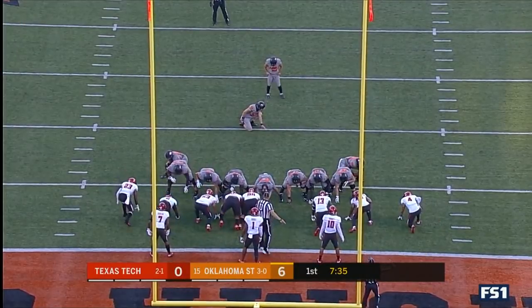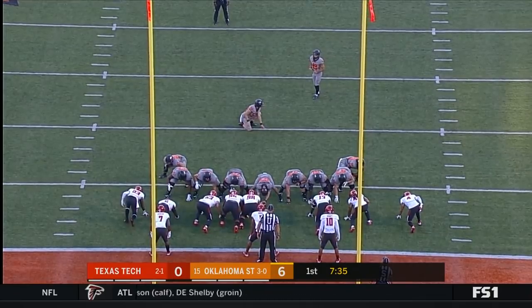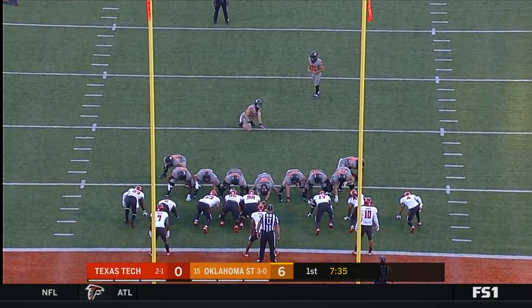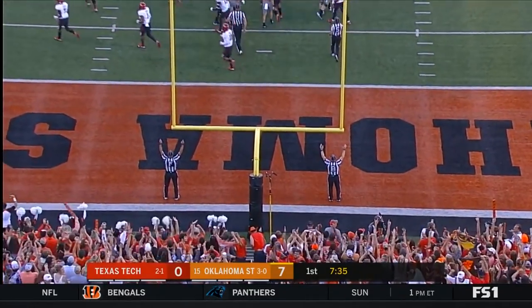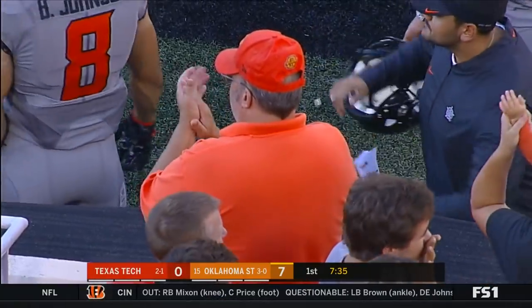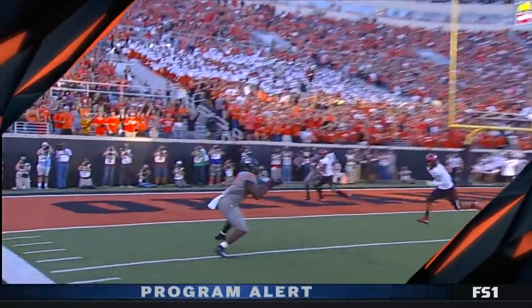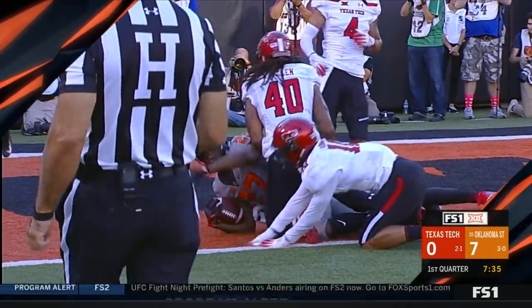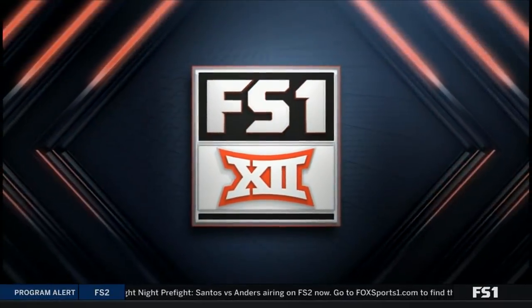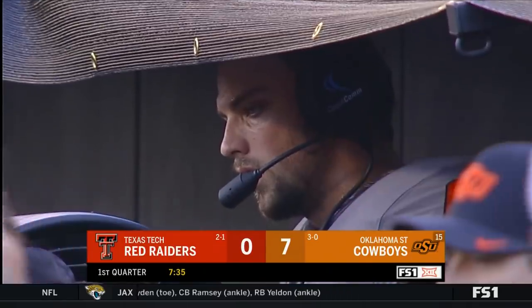So here's Matt Amendola, the current Big 12 scoring leader. The extra point. And it's good. Cowboys strike first. 7-0 the score in the first quarter as Cornelius connects. 99 yards. They're up 7-0. Seven to nothing the score here in Stillwater.